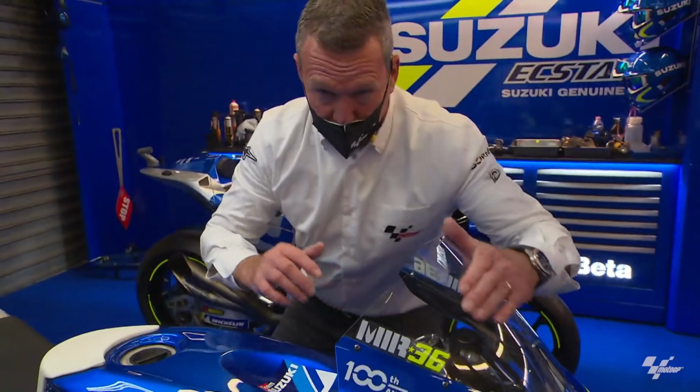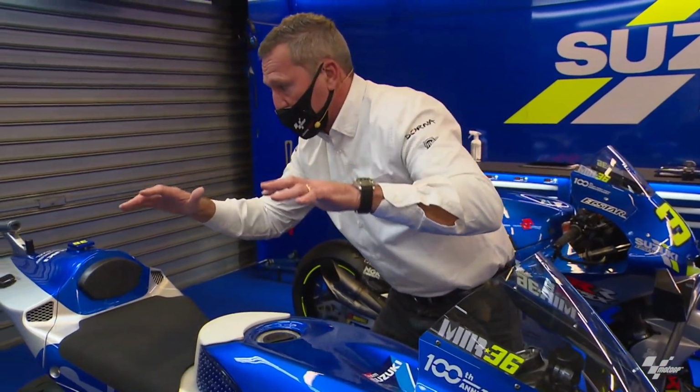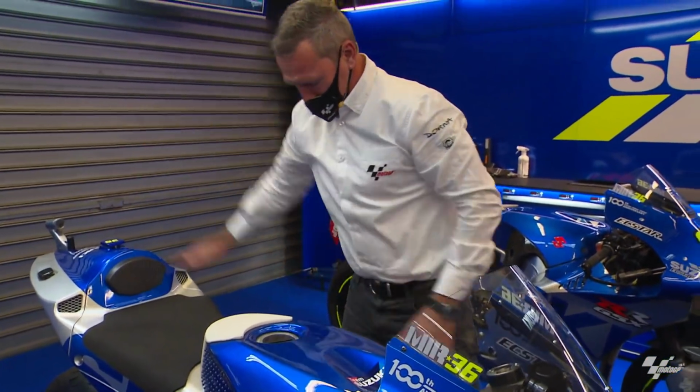The screen works together with the helmet, which works together with the hump, the back of the rider, to flow the air off the back of there.